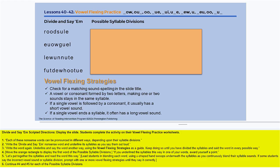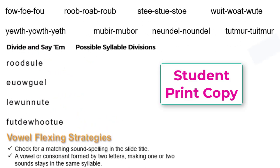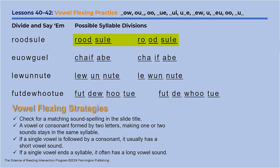Next, let's complete the divide and say 'em activity. Again, the slide notes provide the scripted instructions for this activity. Each of these nonsense words can be pronounced in different ways, depending upon their syllable division. Write the divide and say 'em nonsense word and underline its syllables as you say them out loud. Write the word again, underline and say the word another way, using the vowel flexing strategies as a guide. Keep doing so until you have divided the syllables and said the word in every possible way.